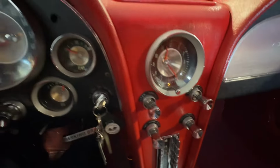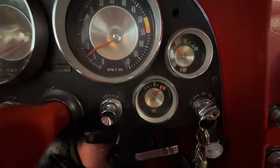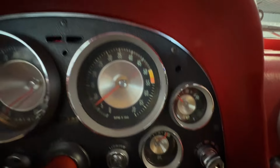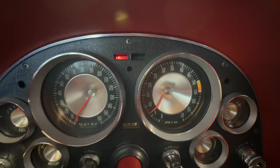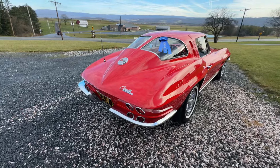Radio will work. We had a station to get. So, good oil pressure. I'll back it out here and I'll get a walk around for you. This will be the walk around outside video of it running.